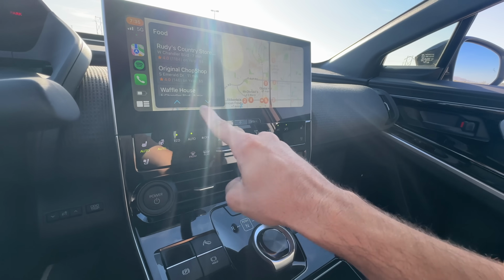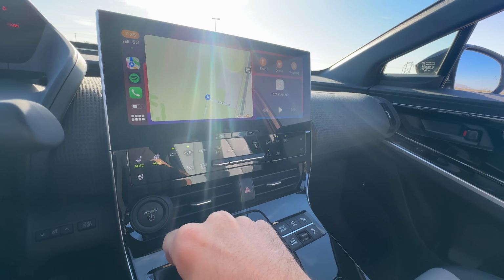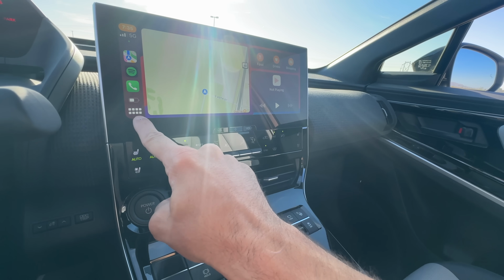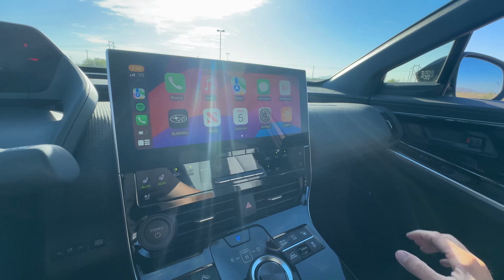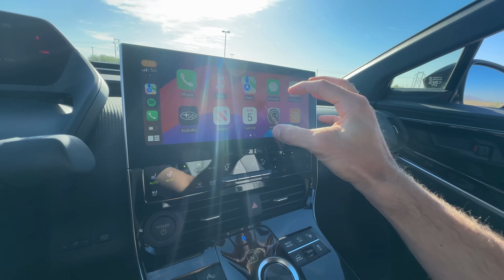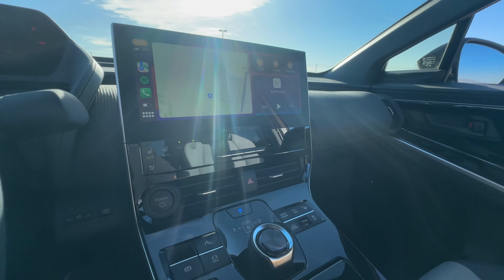Now, this is a touch screen, but look at the lag. There's a ton of lag, so that's just not the greatest thing. I mean, that's really bad. So the display is beautiful itself, but the lag is really bad, as you can see right there. So I'm not sure why that is.